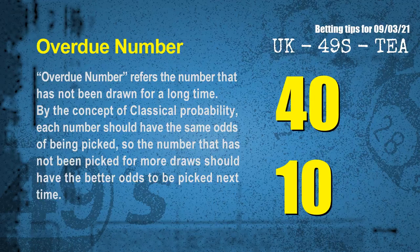The final information for you is overdue numbers. Overdue number refers the number that has not been drawn for a long time. Also, by the concept of classical probability, each number should have the same odds of being picked, so the number that has not been picked for more draws should have the better odds to be picked next time. After counting thousands of results before, we find out the most overdue two numbers for you, which are 40 and 10.